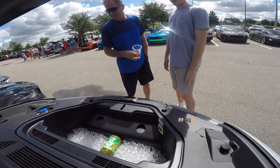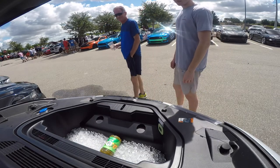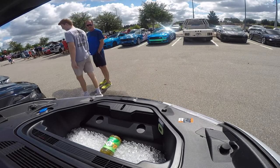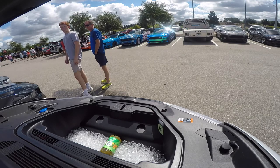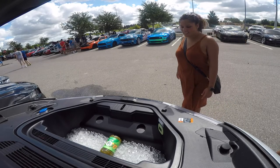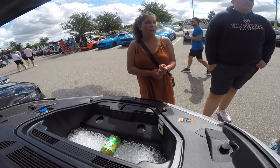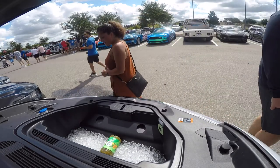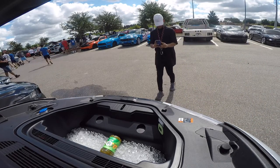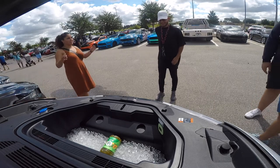Grab some ice. It's a cooler. Get it? Oh my god, look! There's just a cooler! The front is... That is sick! What the heck? That is so cool. That's the front. The front is a cooler. Healthy greens.